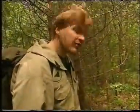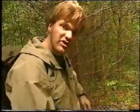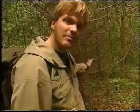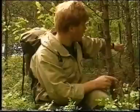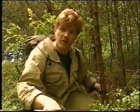Now we can walk around and pick that stick up. Because it's long and straight, it'll keep us on course. So even if I have to go around the bushes, the pole can go through them and keep me on a true course.